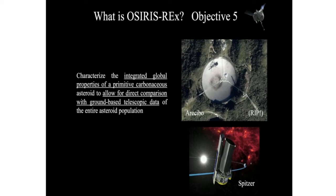So we kind of need a connection between what we observe in situ and what we observe from Earth or orbiting satellites. So to have a kind of connection between the two.